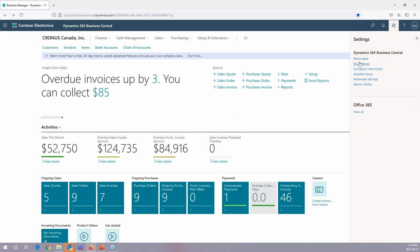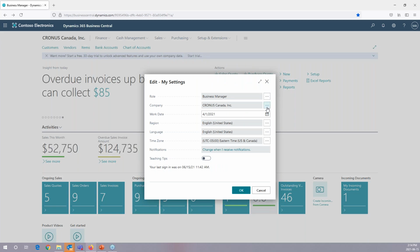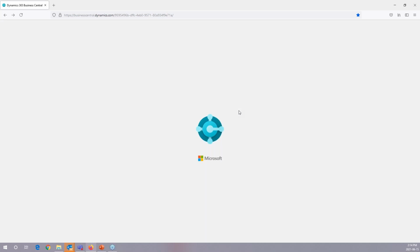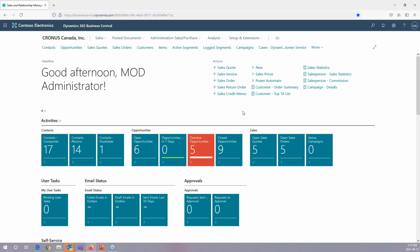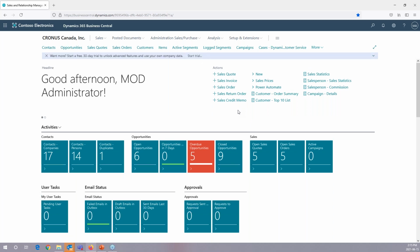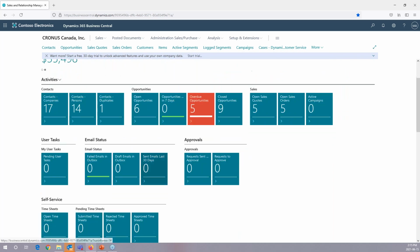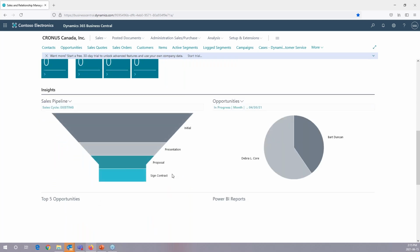In my settings, this is the area where I can change my role or change my company, so it is multi-company as well, and my territory. If I change my role, just to give an example, to the sales and relationship manager, this role now on our dashboard will change to be optimal for a sales manager. So now instead of seeing areas around purchasing or finance, they're only seeing areas around sales. Their actions are different, their insights are different, their key master records are different. And as we scroll down, the activities change and different types of insights.